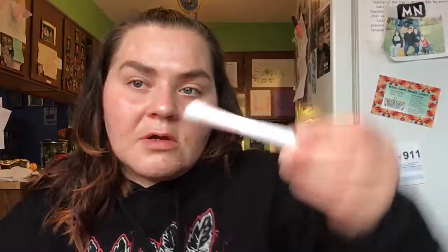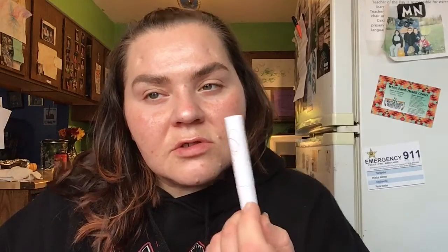Cella The Eyebrow Defining Gel, the clear kind. I think this is like the first eyebrow gel I ever tried, and it's alright. It's okay.